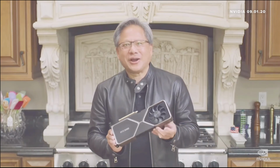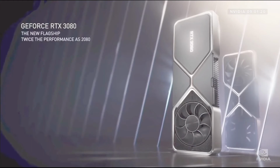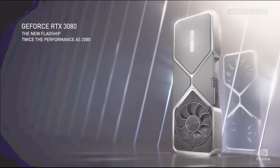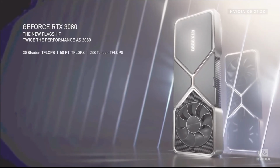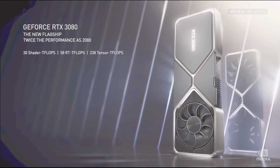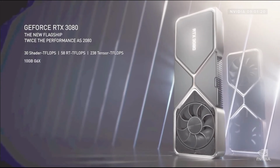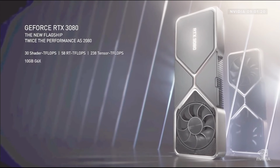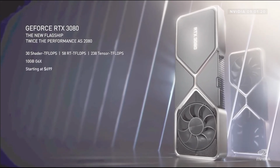Ladies and gentlemen, NVIDIA GeForce RTX 3080, our new flagship GPU, powered by Ampere, our second generation RTX GPU architecture. Incredible amounts of processing in the shader, RT ray tracing core, and Tensor Core for processing AI. 10 gigabytes of G6X, twice the processing power of 2080, and at the same price, starting at $699. Available September 17th.